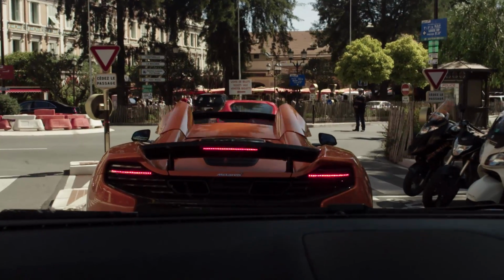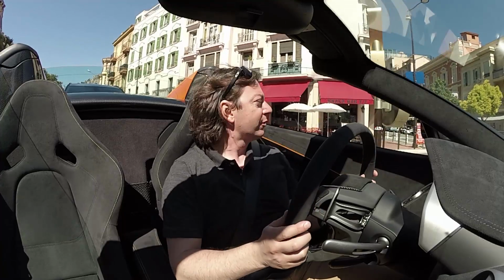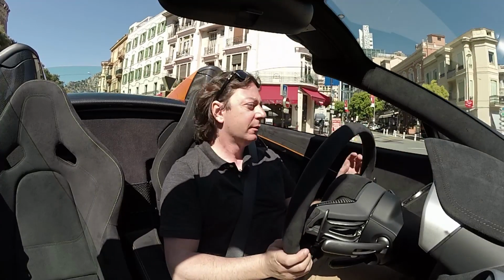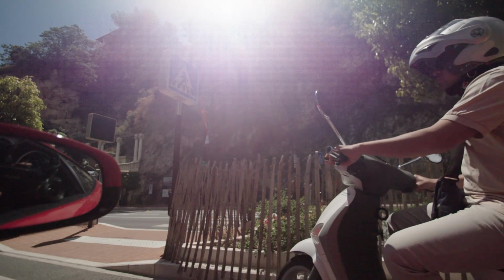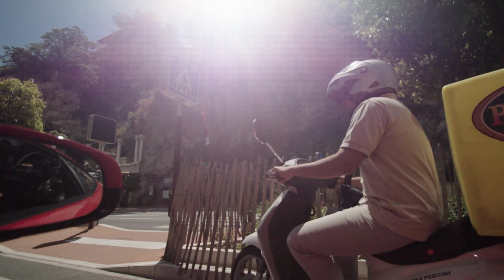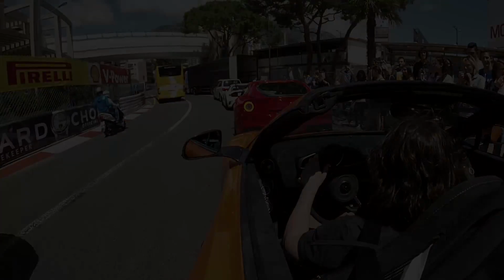I think it's pretty clear who has the advantage here in Monaco. The SPF Zero sports car. And even in Monaco, a week before the Grand Prix, people's jaws still hit the floor when they see these three together.